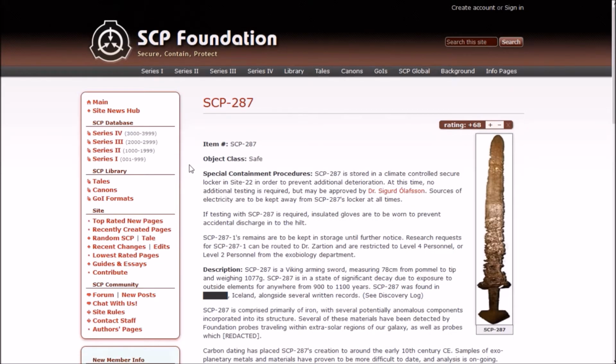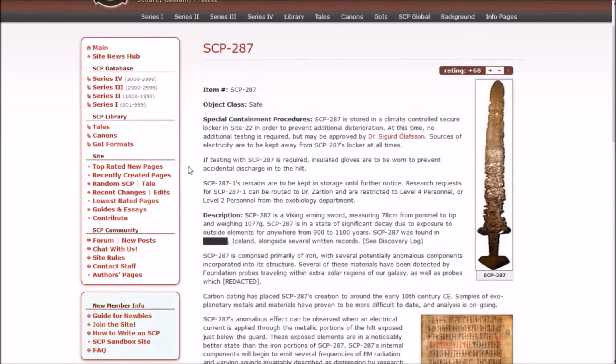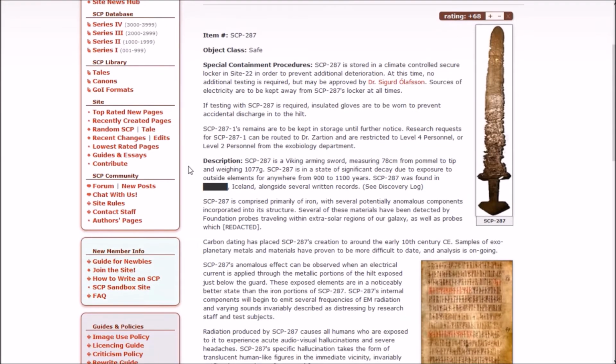His third favorite sword is a piece of shit. Now then, it's a safe piece of shit, and that's what's important. 287 is stored in a climate-controlled, secure locker in Site 22 in order to prevent additional deterioration. At this time, no additional testing is required, but may be approved by Dr. Sigurd Olafsson, who is SCP-3609.